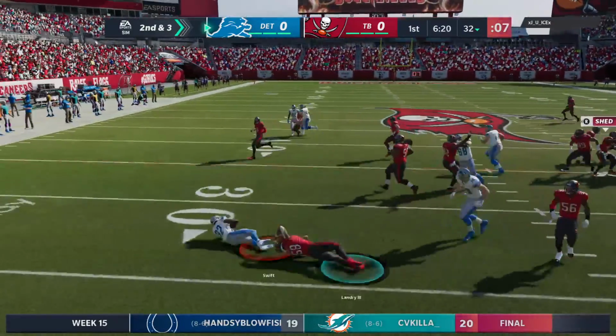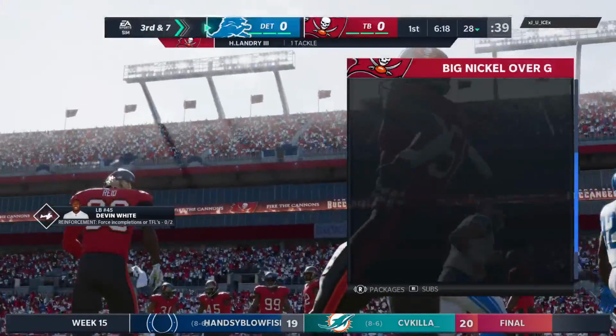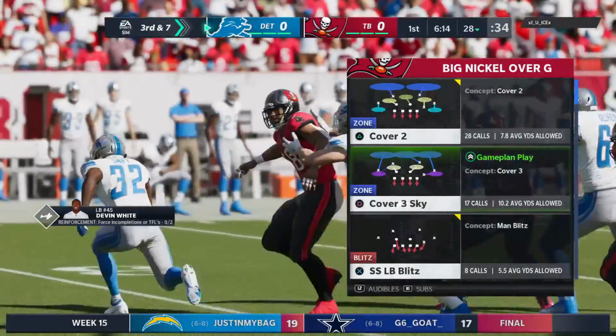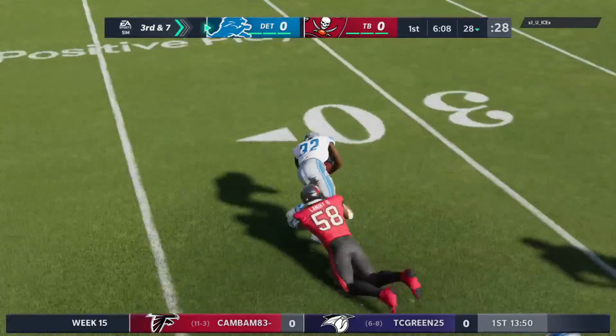Stafford going to give it to Swift. And he'll lose yardage here. Going down back at the 28. Chalk that up as a 4-yard loss. And now it's 3rd down. This defense is a difficult one to prepare for. One of the best in the league. They'll come at you from all angles, and they did a nice job there stopping him for a loss.